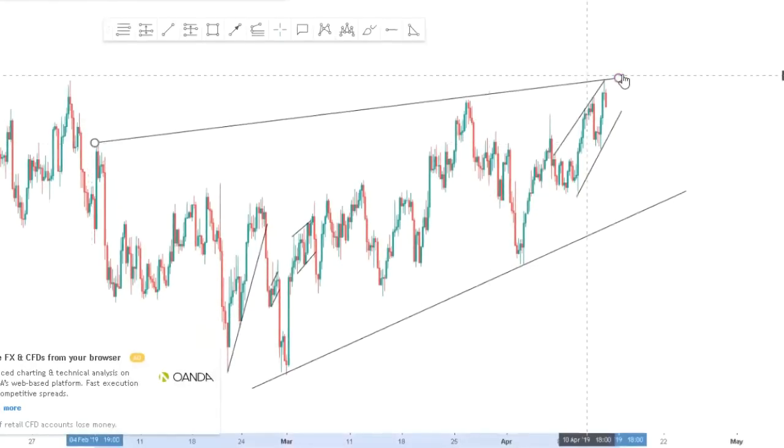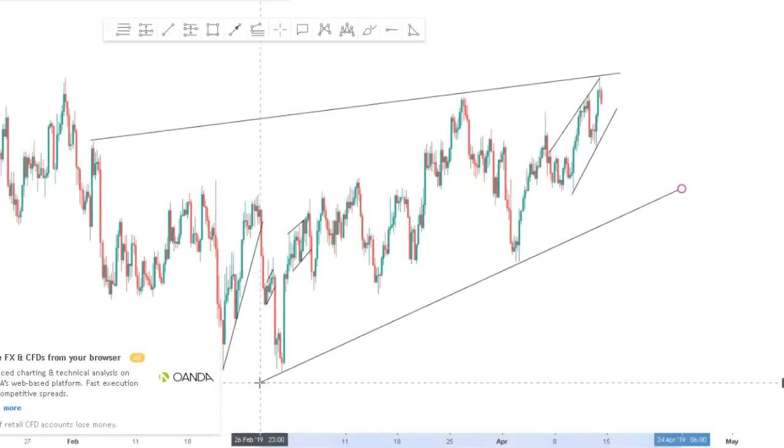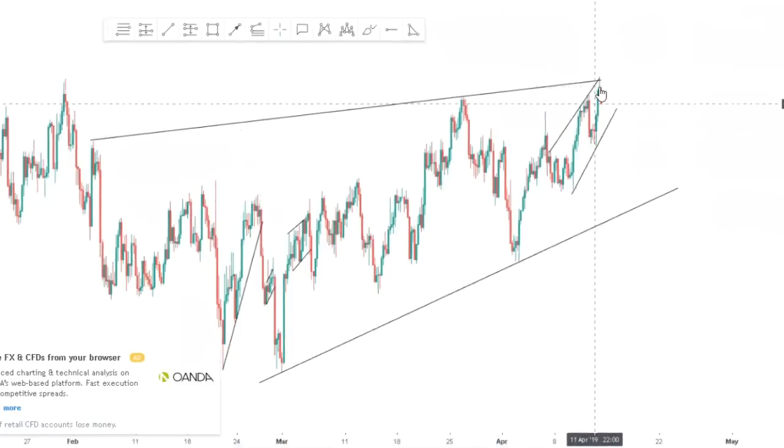Okay, let me clean this up a bit. Okay, there we go. What I was trying to show you with the multi-touch confirmation and taking an entry is that if you take a look at this, you'd be waiting for the third touch now. The first touch, second touch, you're waiting for the third touch to get somewhere around here. It got you with the third touch, but take a look at this beautiful setup here. You're waiting for a reversal now.